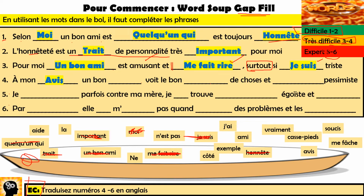Alors donc, numéro 4. À mon avis, un bon ami voit le bon côté des choses et n'est pas pessimiste. So another really tough one. This says, in my opinion, a good friend, voit le bon côté des choses means sees the good side of things. So always sees the positives. And n'est pas pessimiste means isn't pessimistic. Remember, you're using words like pessimiste, optimiste. These are nice, advanced English words. Optimism, pessimism. They're beautiful. If you can use them in French, that shows a more complex vocabulary that the examiner is going to love.